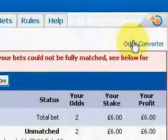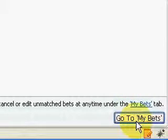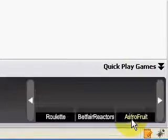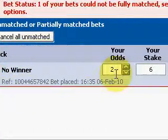So there we have it. It's the latest one, unmatched bet, decimal odds of 2. My stake £6, profit if that happens £6. So there we have it. So far we've got France to win, and there's been no Grand Slam winner so far in this.